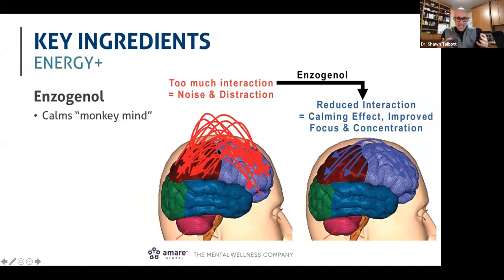When we're tense, anxious, and under stress, we can use food and specific targeted nutrients to help calm that monkey mind, calm that buzzing in the brain, and bring us to a space of focused concentration, this relaxed alertness. That's just one example of how these nutrients don't just give us the foundation, but also this functionality that's above and beyond what any other multivitamin on the market is going to do.